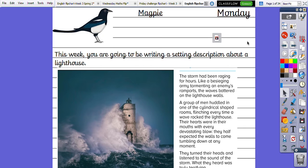Good morning, Year 6. This is your Monday's English lesson, and today we are magpieing. This week you are going to be writing a setting description about a lighthouse. It is going to be up to you to decide what kind of lighthouse you write about, and I will explain that a little bit more in a second.